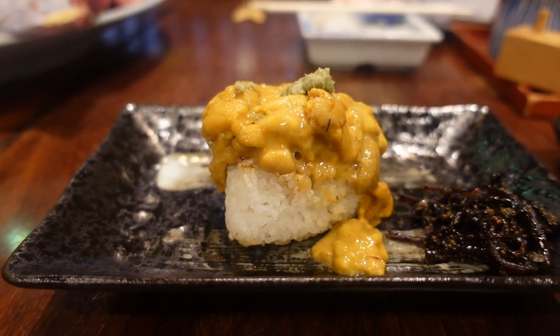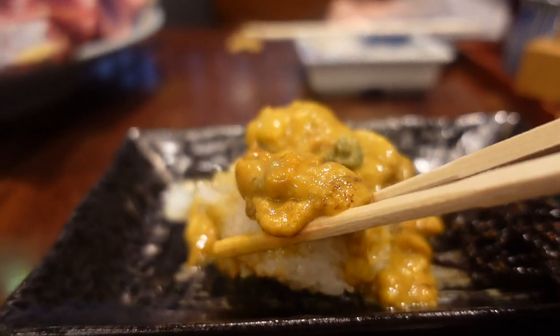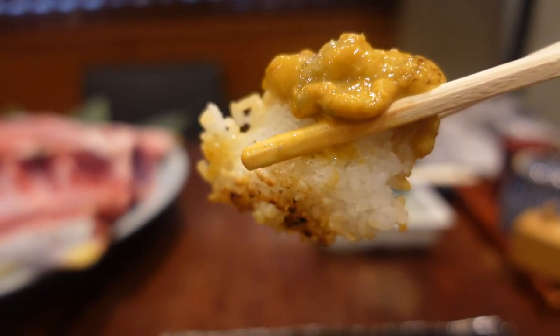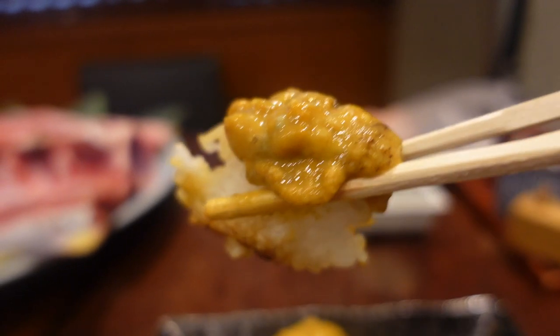Look at this. If you look closely, there's so much sea urchin. Maybe there's more sea urchin than rice. It looks so delicious. Since the restaurant is located in Tsukiji, the sea urchin is brought over directly from the fish market nearby. It's super fresh and delicious.